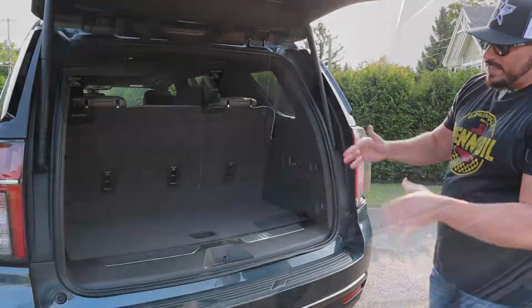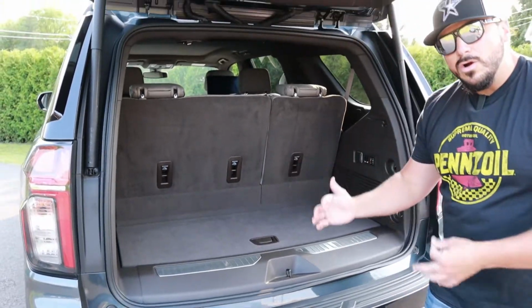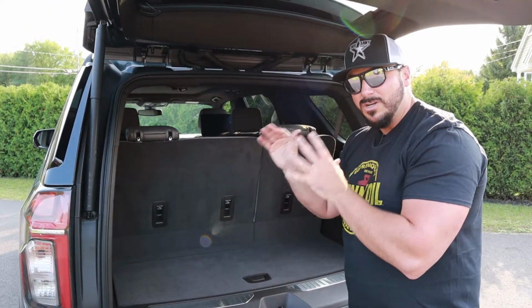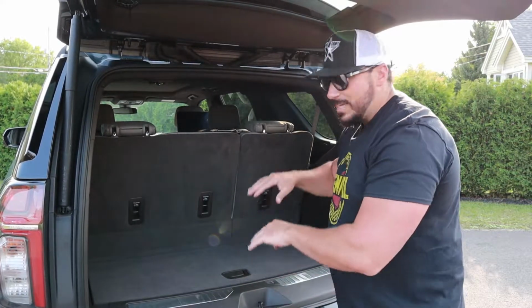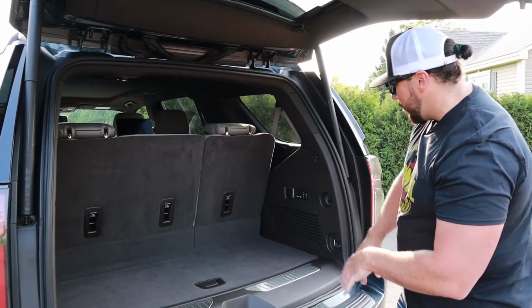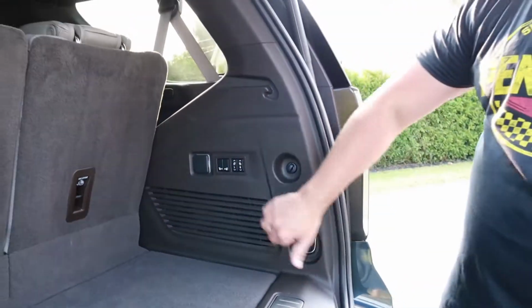Inside of the Tahoe, that's the big story for this new generation. You get about 66% more cargo behind the third row in this new generation compared to the last generation. This is due to that stretch of 6 inches I was talking about earlier, and also the use of the new rear independent suspension. By using the independent rear suspension, you lower down that floor so you get more space in that last row and also more cargo. So you can lower down all those seats. They're powered by all those switches here. You got also a 110 plug right here, really practical, and you just got to use those buttons to put down all those seats.